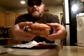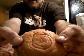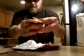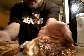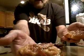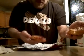Right off the bat, it's got a pretty cool look. See the spinny and roundy marks of the crescent roll? It's already coming apart. Let's see what we got inside. It's coming apart on me. Ooh, that is mapley, but it's got a nice spice to it. Looks like there's quite a bit of maple sauce and bacon on the top bun, and then there's some Swiss cheese, some bacon, nice looking chicken.